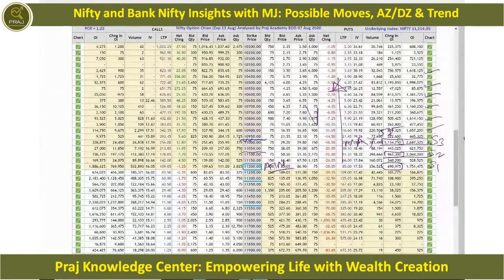If you look at the call side, let's see what kind of positions bears have created. At 11,200, they have written almost 7.6 lakh contracts, which is more than a lakh contracts more than what bulls wrote. So overall, almost 1 lakh contracts more on overall open interest as well. So this will work as R1. Above that, 4.5 lakh contracts. So at 11,250 also, good call writing has happened.